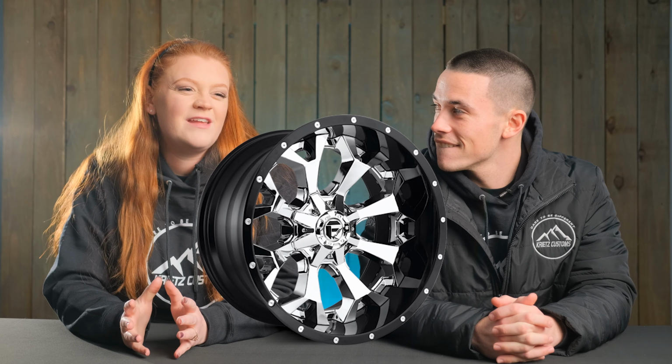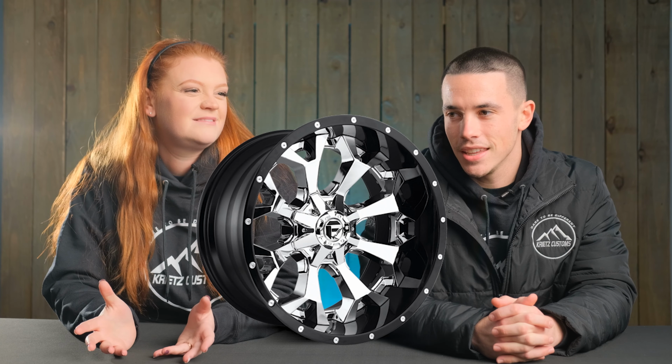I don't like the chrome face and the black lip. It's just not a fan of mine. Yeah. I don't understand that. Again, older population. Older generational. Yeah. There's that divide again. Yeah. But yeah, not a big fan of 2-piece wheels.